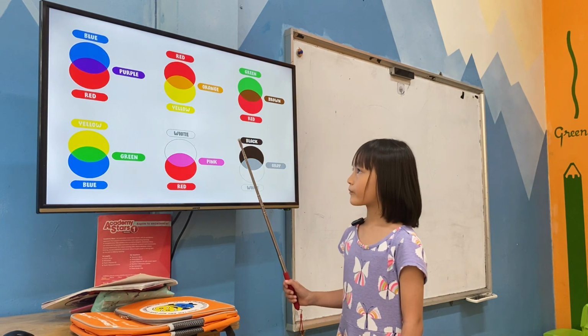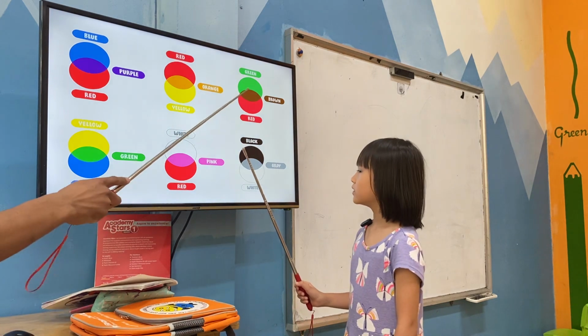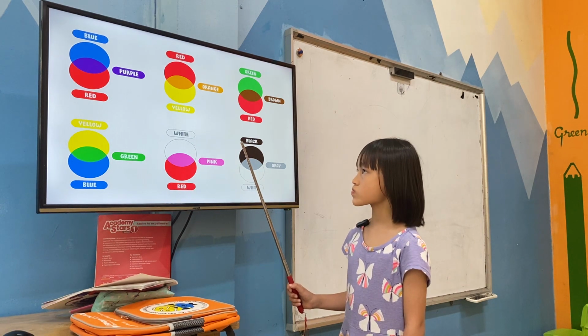Well done. Right, what color is it? Blue. What color is it? Red. What color is it? Green. What color is it? Yellow. What color is it? White. What color is it? Black. Right, let's make some colors.